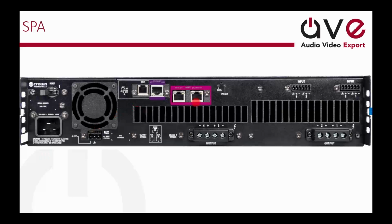So instead of the Blue Link, you have the Dante enabled device. And again, the Ethernet, that's for control and configuration, and then your Dante enabled devices. In this particular case, you'll notice that this is the backside of one of the big boys. So that's not the backside to the 300, it's the backside to another large device. So don't get scared on that.